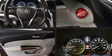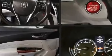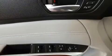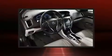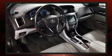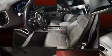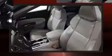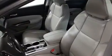Top features include air conditioning, delay-off headlights, a built-in garage door transmitter, a blind spot monitoring system, rain-sensing wipers, lane departure warning, and seat memory. Premium sound drives 10 speakers, providing you and your passengers a sensational audio experience.